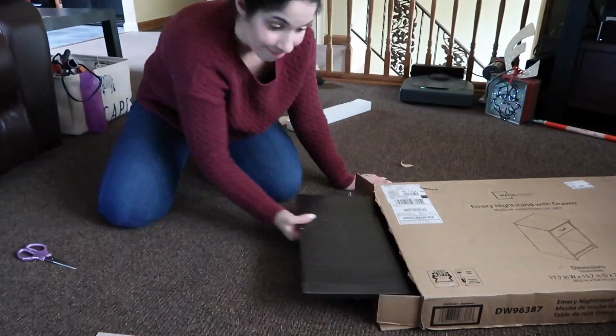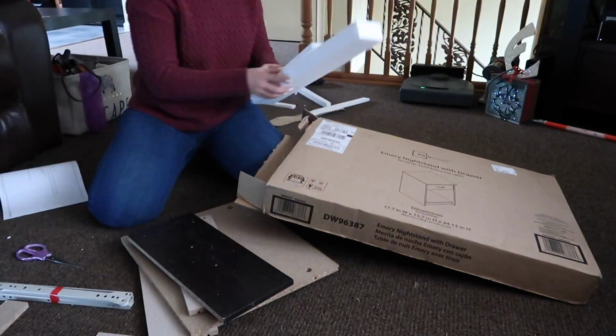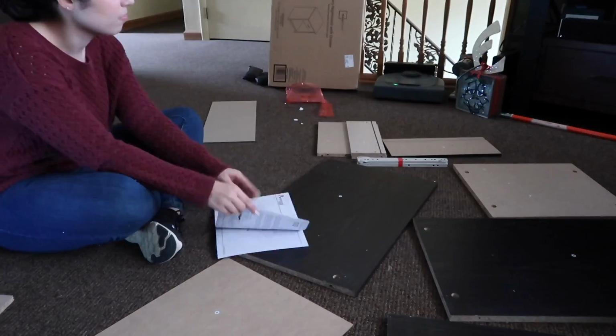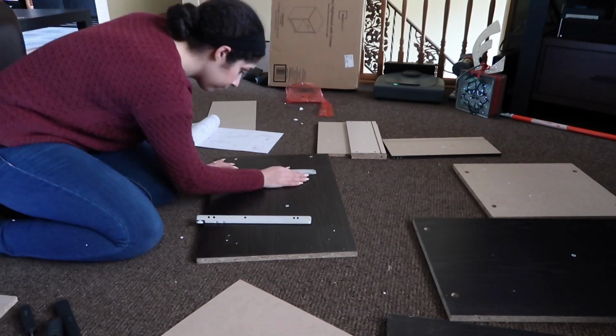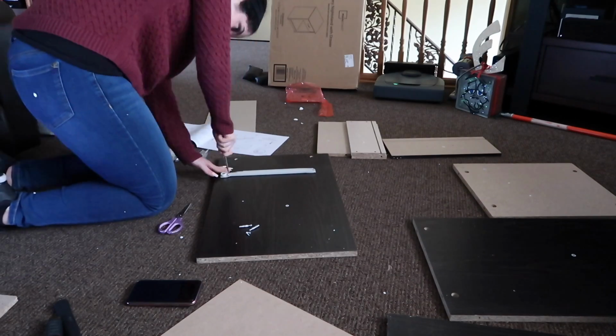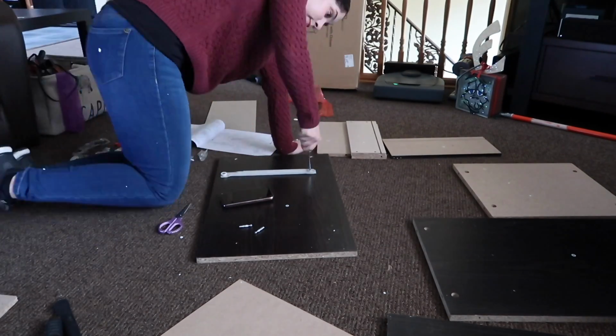So now I'm actually putting together a nightstand. I ordered 2 nightstands for our bedroom. One came a few days ago on Monday, and this was Wednesday when the second one got delivered, because UPS wanted to play me and lost one but didn't lose the other. So that's why one got here on Monday and the other one got here on Wednesday.